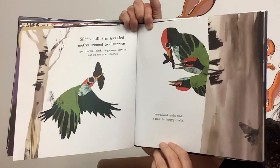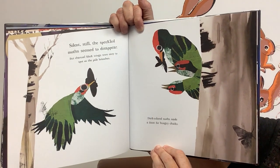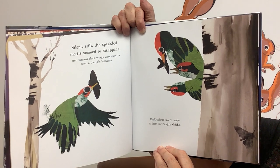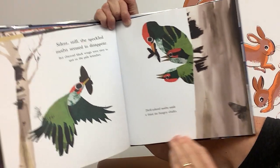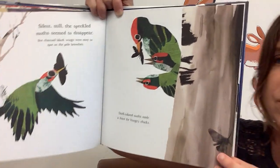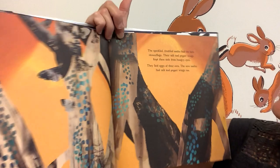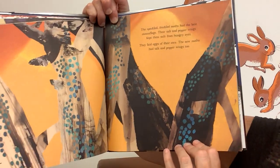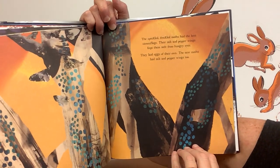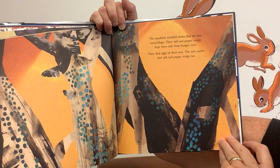Silent, still, the speckled moths seemed to disappear, but charcoal black wings were easy to spot on the pale branches. Dark-colored moths made a feast for hungry chicks. The speckled, freckled moths had the best camouflage. Their salt and pepper wings kept them safe from hungry eyes.